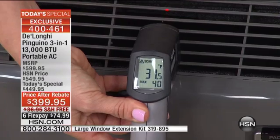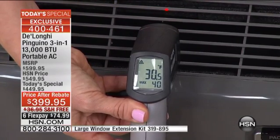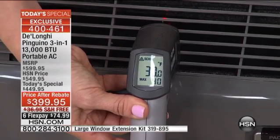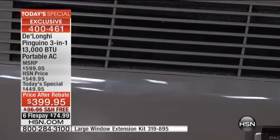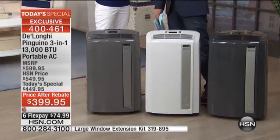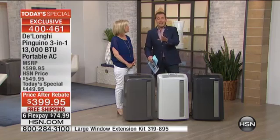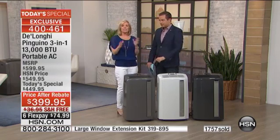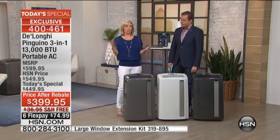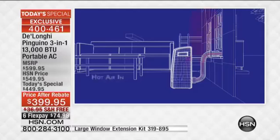And don't forget, 13,000 BTUs. We have it set on low, and it's below freezing. Yes, even on the lowest setting. Now we're in the 20s. But that's because it's 13,000 BTU. And don't be confused, because a lot of folks at this price, you'll find air conditioning units at $399. They won't be 13,000. It's like the standard is $600, so the value is huge. One day a year. That's so exciting, and it's portable, so you can move it from room to room.